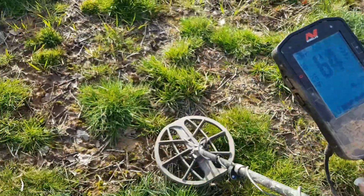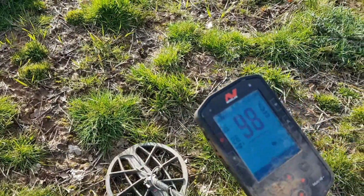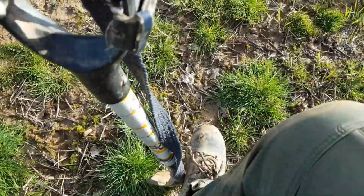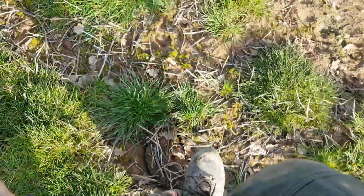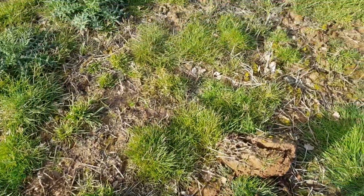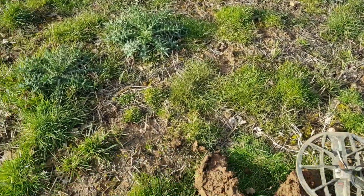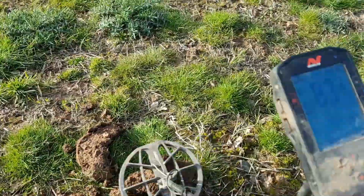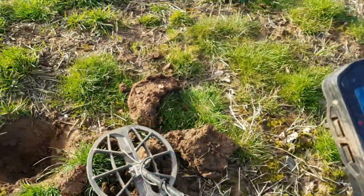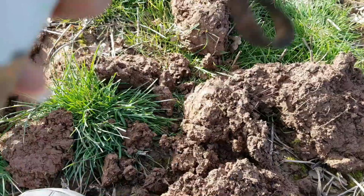665. Let's dig her up. See what we got. The soil's much better in this field. It's out. Oh. Let's turn to an 80s now. Alright, it's in that little bit down there. You can probably hear that screeching through my headphones. Let's have a look.